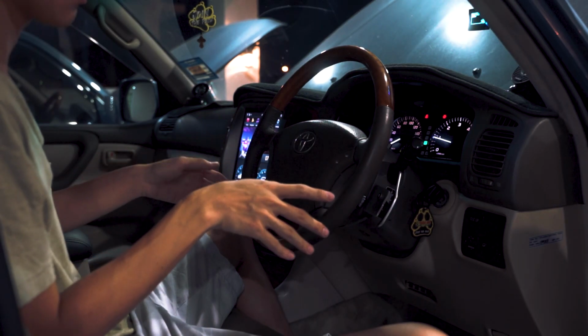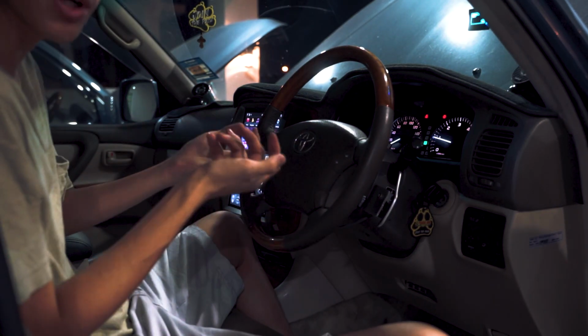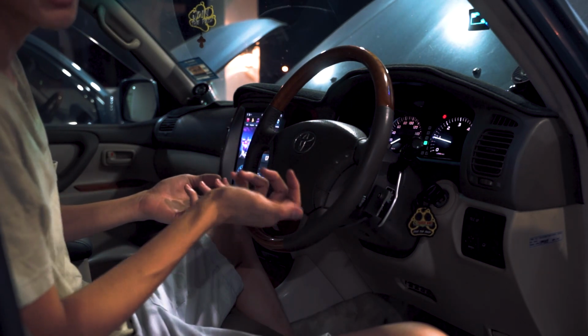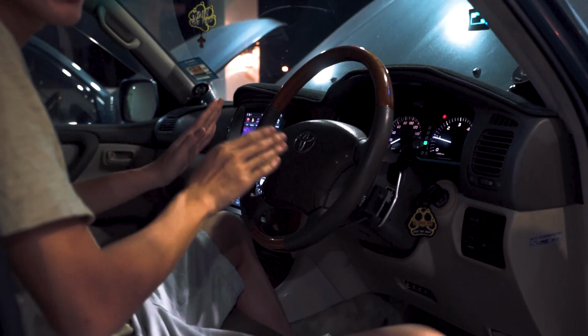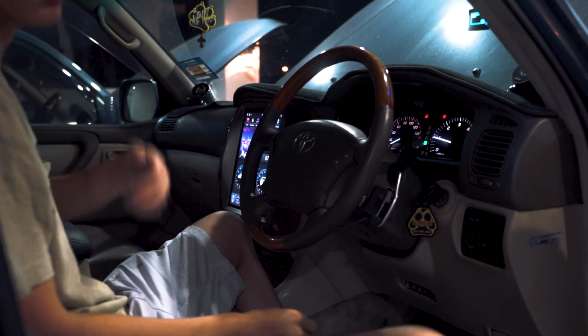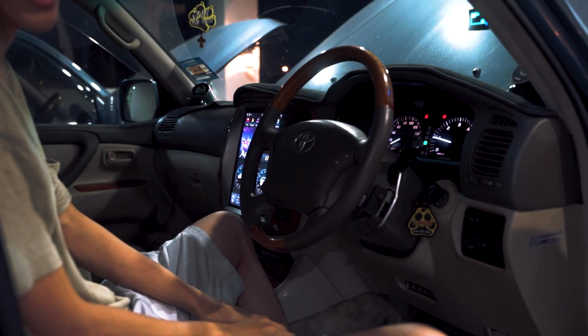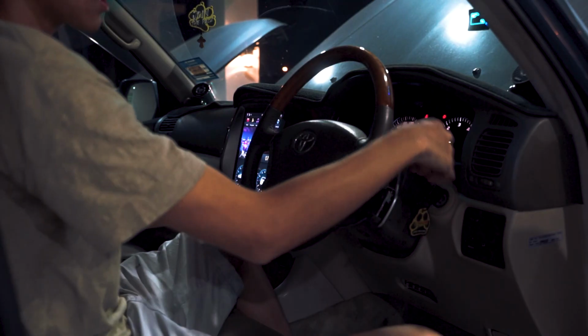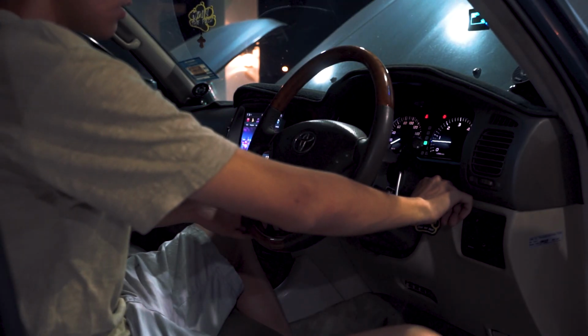If Japanese people could see what this is nowadays, they would be jaw dropped, because this is just everything turned up to 11. This thing is probably too much for the road for an average road user. I'm gonna turn it off because this thing is making a lot of noise.